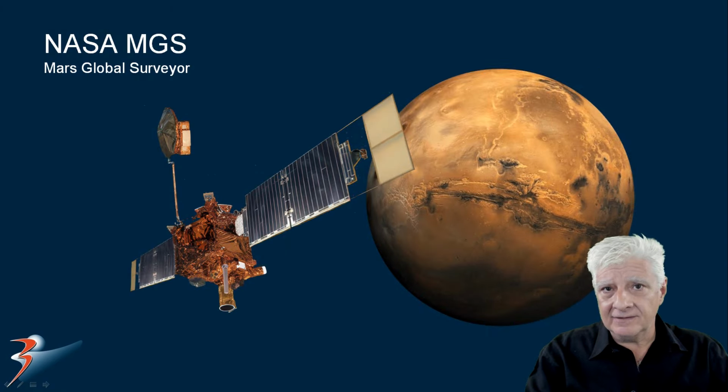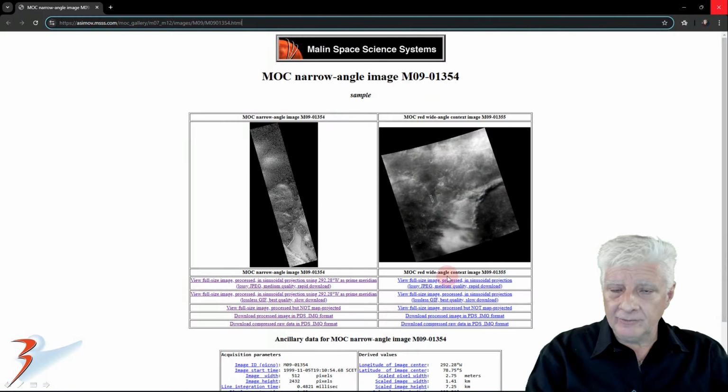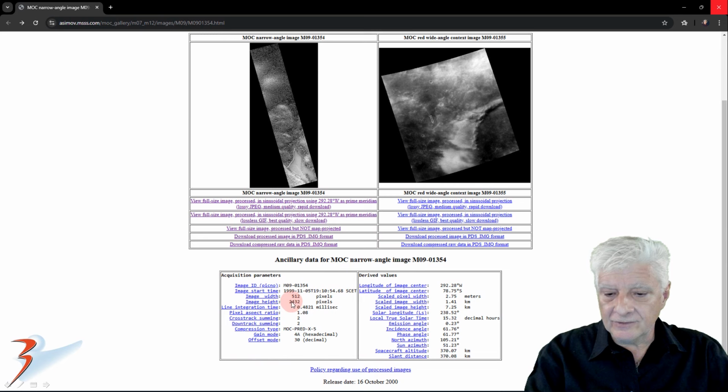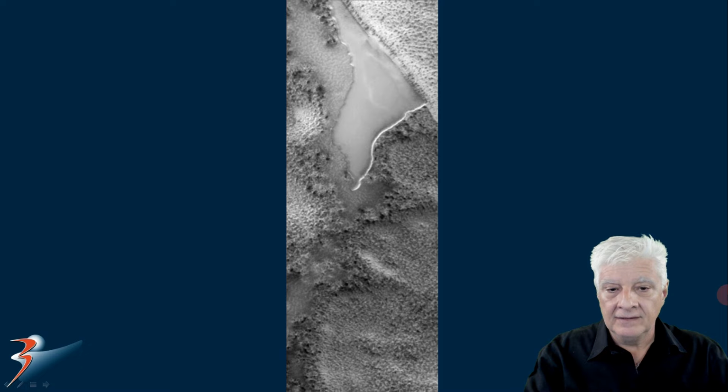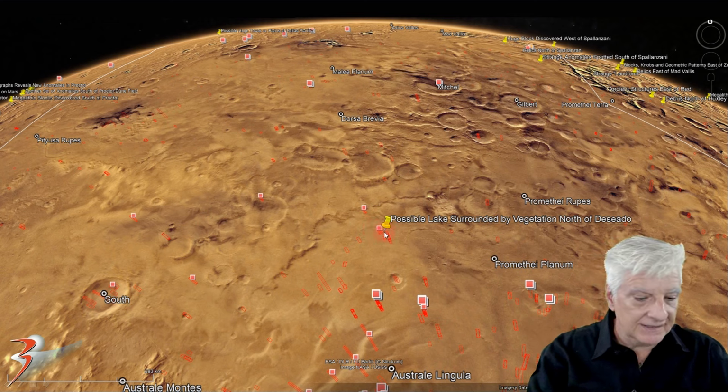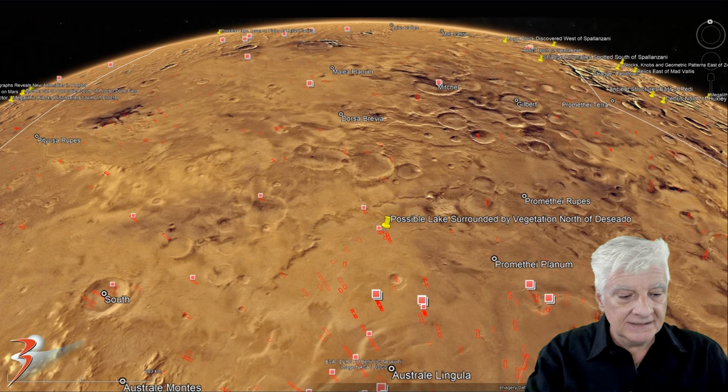First up, we're looking at photographs taken by the Mars Global Surveyor. The anomaly we'll be analyzing in this one is this strange feature that looks like a lake surrounded by potential vegetation. This photograph was taken in 1999, 11:05. There's the photograph downloaded from the NASA website. This site is located at approximately 78 degrees, 26 minutes south, 68 degrees, 24 minutes east.